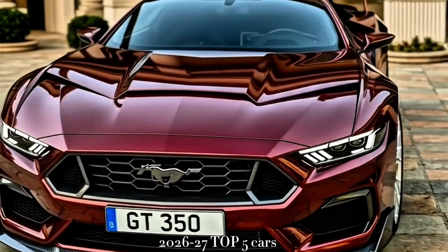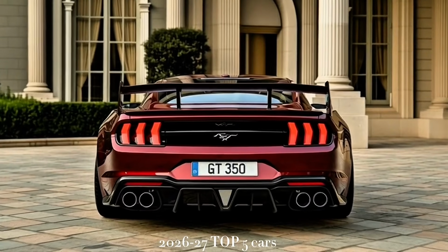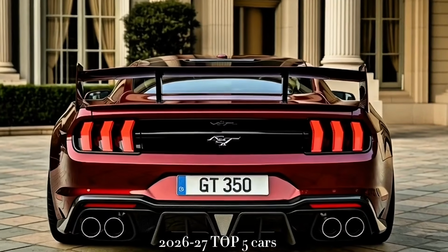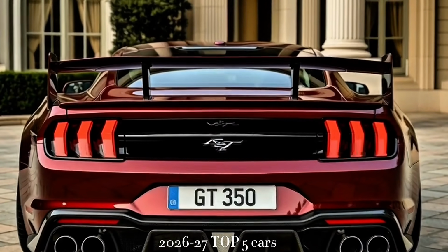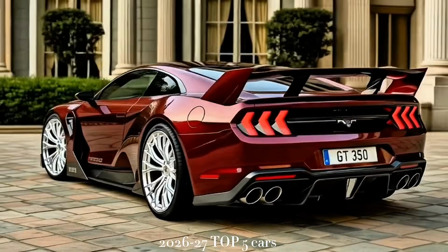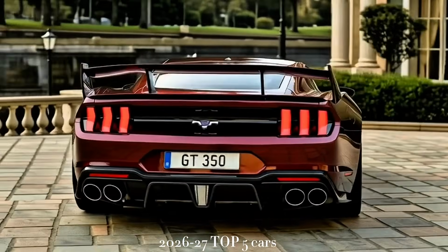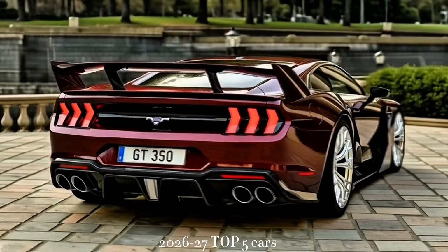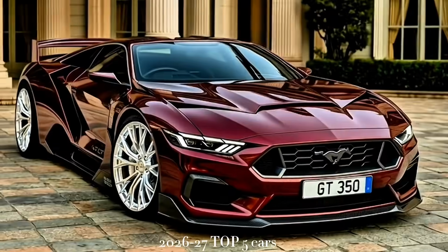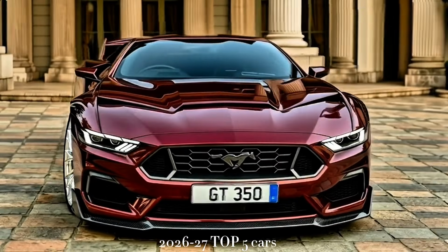And that's why the 2026-27 GT350 feels so important. It's not just continuing a legacy, it's redefining it, because what you're looking at isn't just the next Mustang. It's a glimpse into where performance cars are heading. A future where power meets intelligence, where design meets purpose, and where driving becomes something more immersive than ever before. And once you see it that way, you can't unsee it. If this is the direction things are going, then the GT350 isn't just keeping up, it's leading.